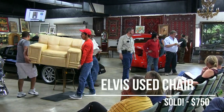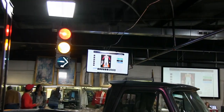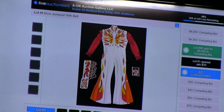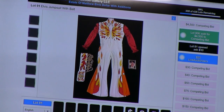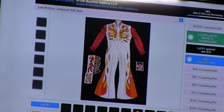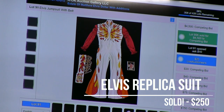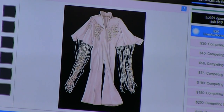4,000. Lot 90C, you got the acorn banjo, gold plated. You talk about beautiful, folks. $250, $4,000. Lot 92, you got the Elvis jumpsuit belt, it is replica as well.